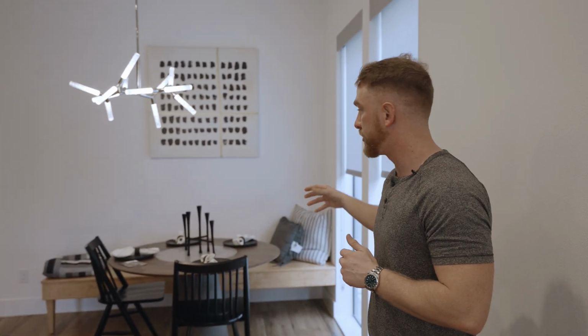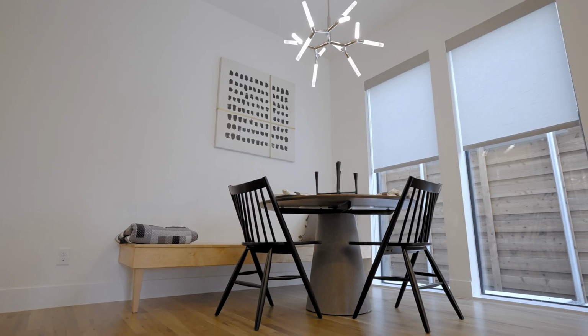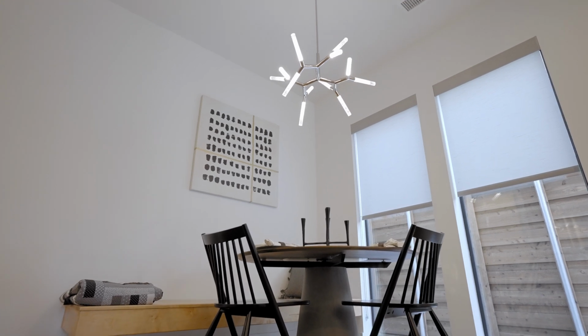So beyond the kitchen, I didn't have a true formal dining space. I lost the true formal dining space by adding that Airbnb suite. So you do have a little bit of a nook over here, a little place that people can come, hang out, eat, and still dine, but it's not gonna be your true formal dining space.